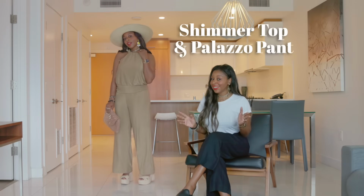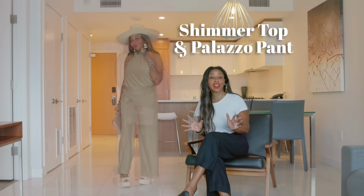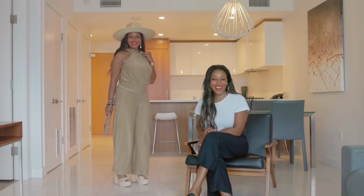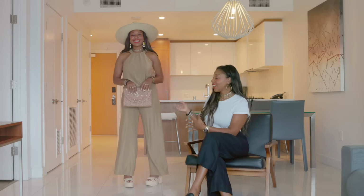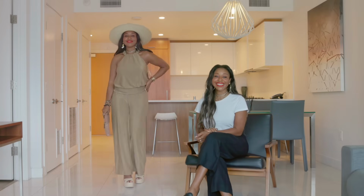Last but not least, feast your eyes on this glamorous shimmer high neck blouse top. When you pair it with the matching Malibu shimmer palazzo pant, you're ready for an unforgettable evening out, whether you're headed to an elegant dinner or dancing at the disco. Now, I've styled this look with this clutch and these statement shell earrings with shell dangles.